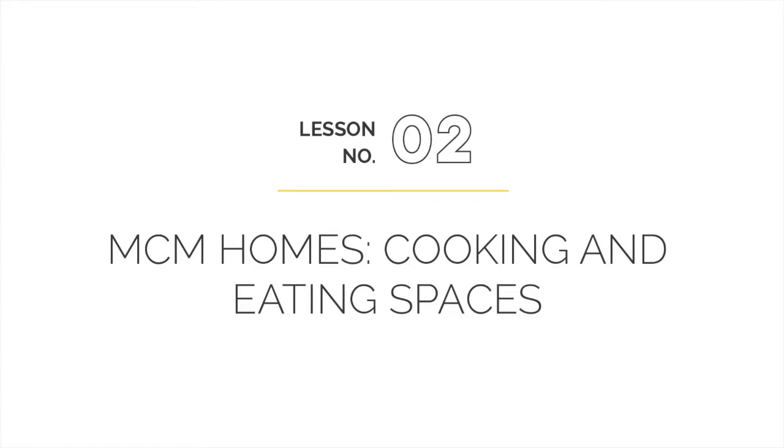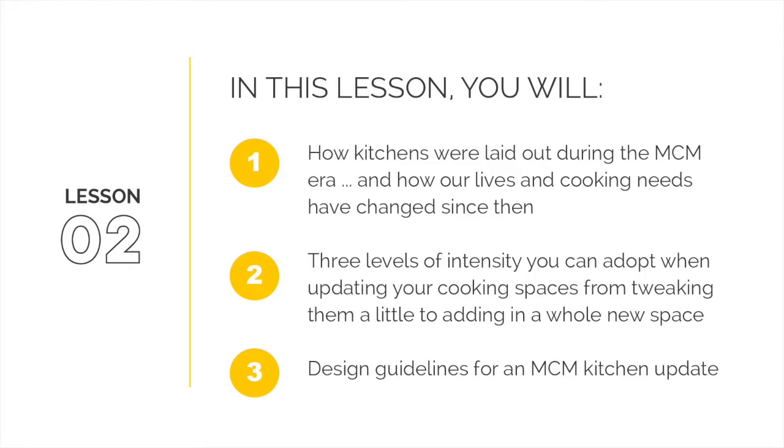The second lesson covers cooking and eating spaces in your mid-century home. The kitchen specifically needs its own lesson because it's one of the most complex, expensive, and personally specific parts of the house. I'll talk a little bit about kitchens over time and then the mid-century kitchen specifically. It has some quirks. Then I'll get right down to suggesting a few small, medium, or large changes you could choose to address your kitchen.